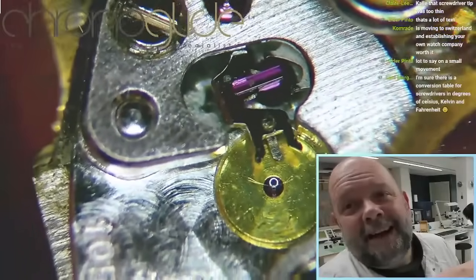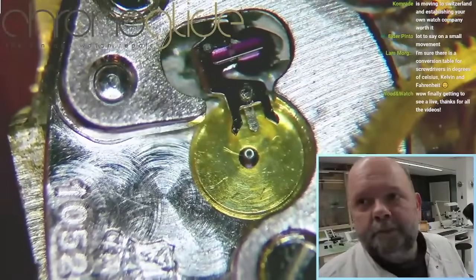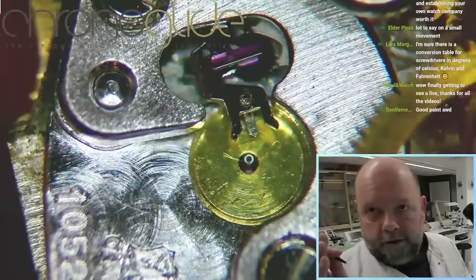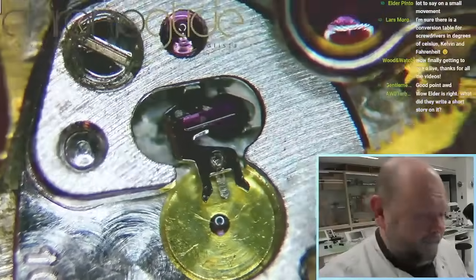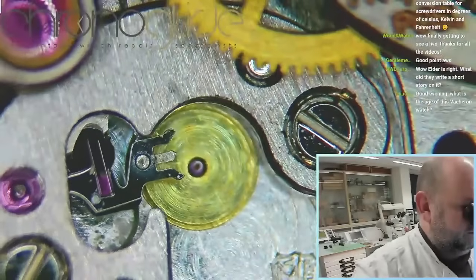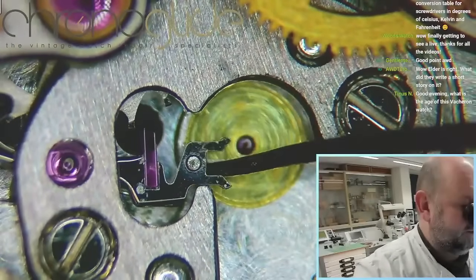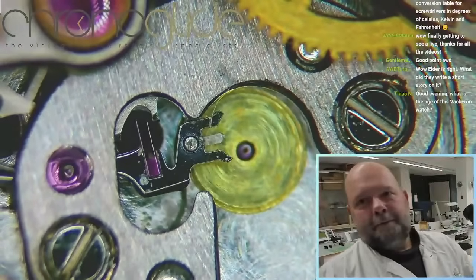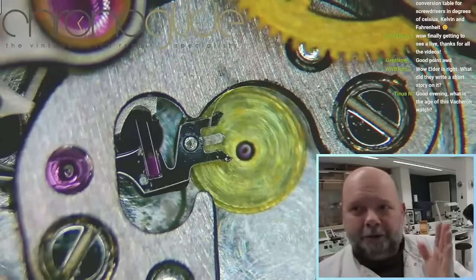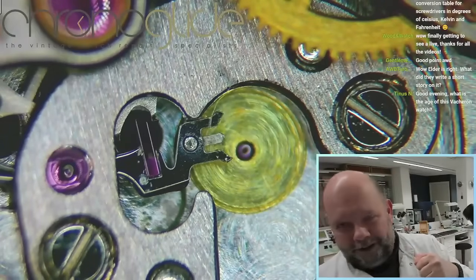Sorry if you are a bit new to the subject of watchmaking. The pallet fork is going back and forth. And that's the bit that says tick tock. Here we have a tick and we have a tock. But it cannot move too much, so it needs a banking pin. It has to be one side or the other side.